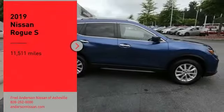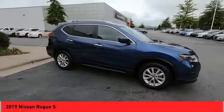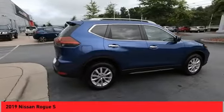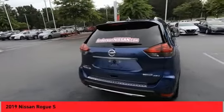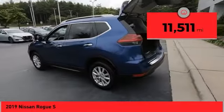You are going to love the 2019 Rogue. The stylish Rogue gets 27 miles per gallon and still boasts nearly 58 cubic feet of cargo space. With a 5-star side impact safety rating and confident handling, the Rogue is more than you expect and everything you deserve. This vehicle has less than 15,000 miles.